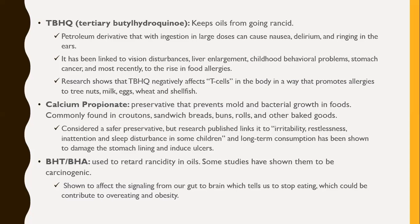So again, this one I definitely say avoid because, as you can see, in large doses it can cause a lot of issues in our bodies. It even promotes allergies to tree nuts, milk, eggs, wheat, and shellfish, so a lot of the major allergies there. More and more research shows that it can be linked to that TBHQ, which again is found in some of your oils. So that's why I'm a huge advocate of, even if you buy avocado oil or vegetable oils, definitely reading your ingredients for that.